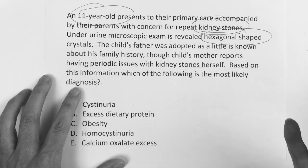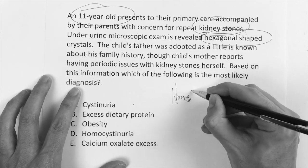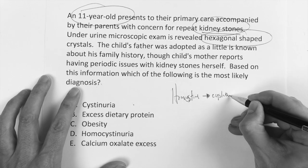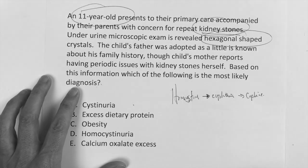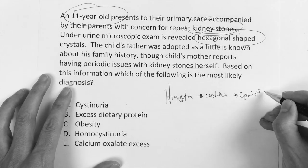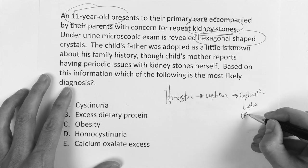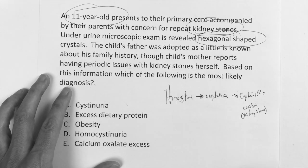Okay, well, it's a giveaway, right? Because what pathway are we learning? It's the homocysteine, and we said it goes this way, and you know, you get the cystathionine, which makes the cysteine, okay? And then what did we say earlier? We said two of these guys can make cystine, which is a crystal, and then we think of kidney stones, okay?